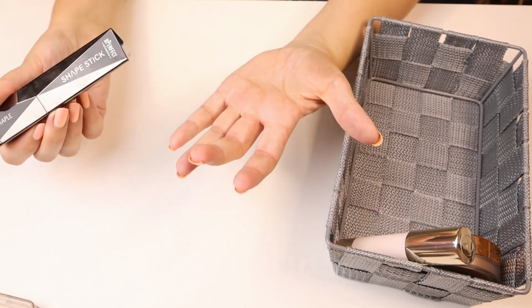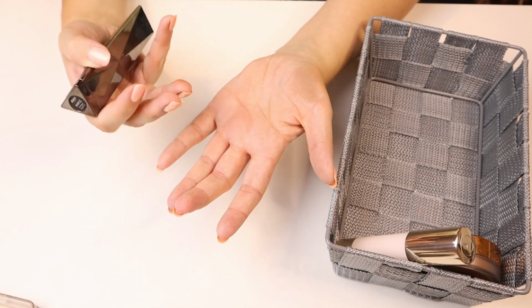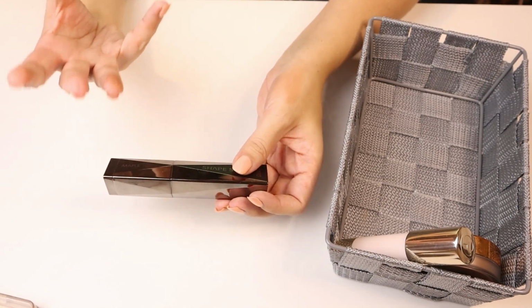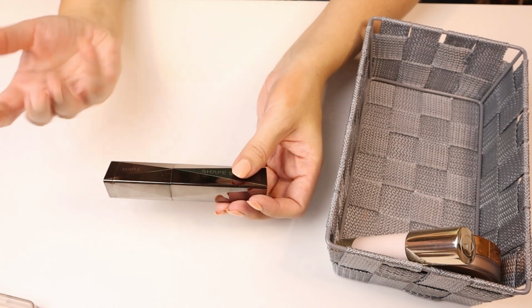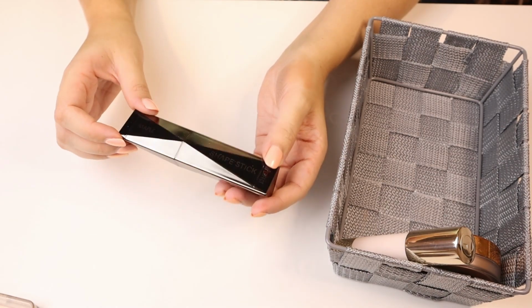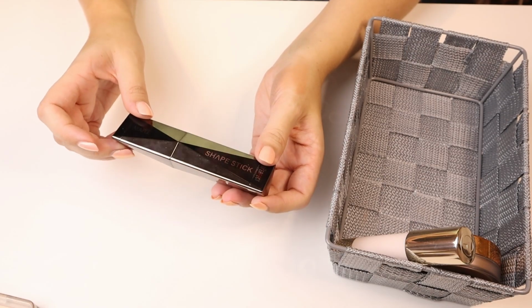It also doesn't have the creaminess that I would personally want in a cream bronzer. I like something juicy and creamy, but not sticky. And this one, there's just a little bit of tuck to it. It's a little bit dry. I think I'm gonna put this in the maybe pile.